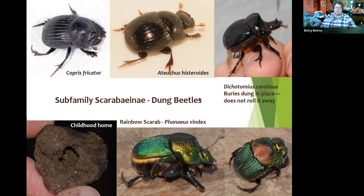Some of them, what you've probably seen pictures or movies of, actually roll the dung. They have their hind legs up on the dung ball, and that's how they're rolling it. And they've laid their egg in the middle of it. So I always tell people, if you're really mad at your parents right now, just be glad your parents weren't dung beetles, because then you get stuck in dung. So this would have been deer dung. And this is what came out of it, these gorgeous rainbow scarabs. These are female, and the male has a kind of rhinoceros horn up there.